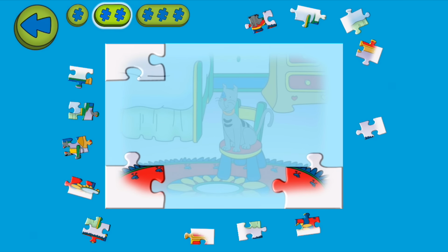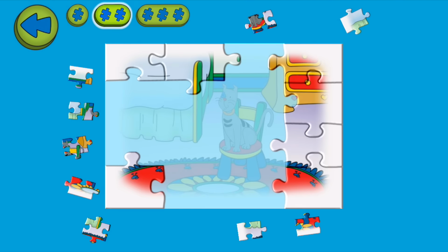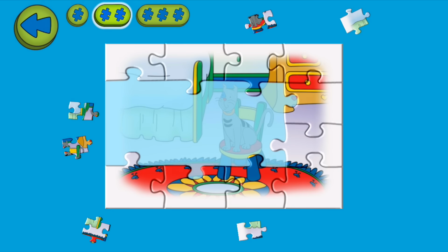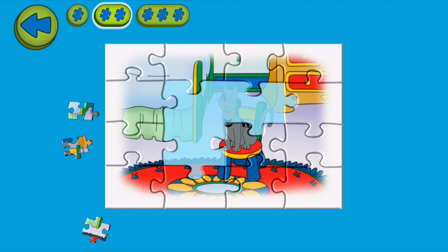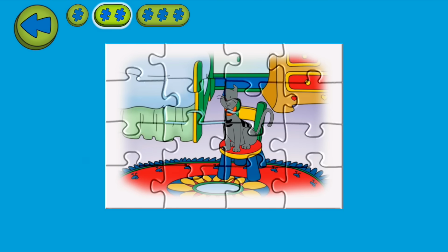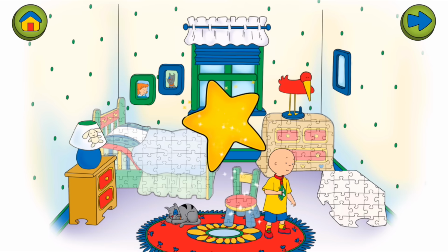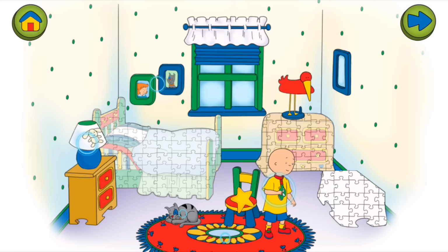Thank you. Gilbert sitting on a chair. Chairs are used to sit on. Look at that! You earned a star! Easy, medium.